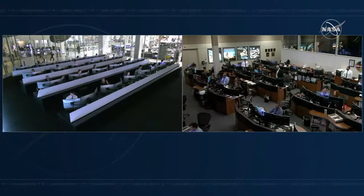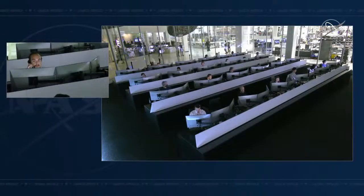SpaceX on the Big Loop, C2V2 link reconfiguration and soft capture ring extension complete. With the RGPS-1 failure, we are still go for docking.